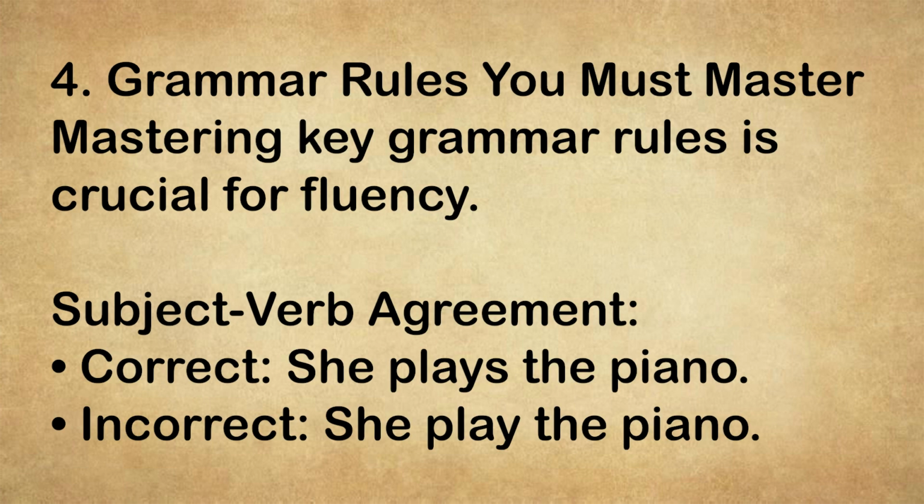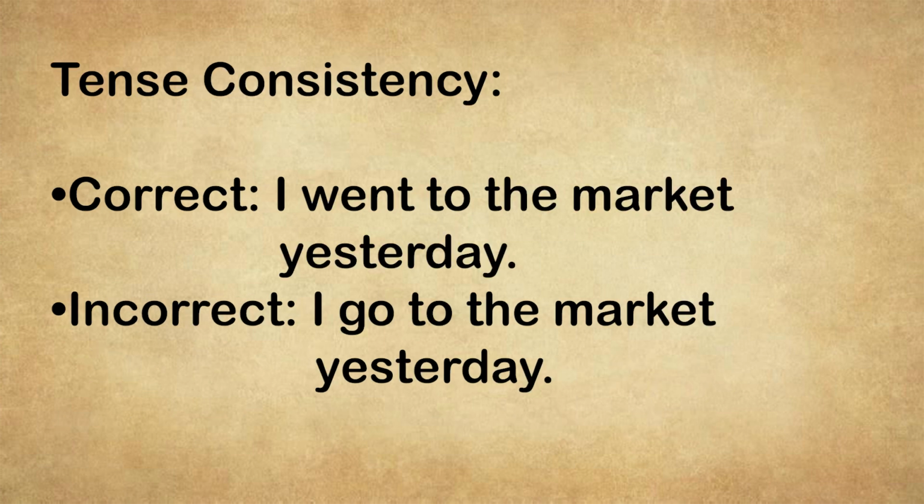Number 4, grammar rules you must master. Mastering key grammar rules is crucial for fluency. Subject-verb agreement, correct: She plays the piano. Incorrect: She play the piano. Tense consistency, correct: I went to the market yesterday. Incorrect: I go to the market yesterday.